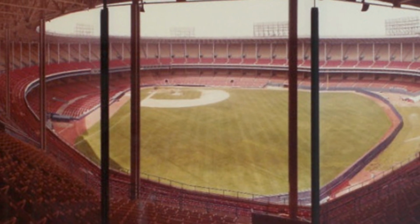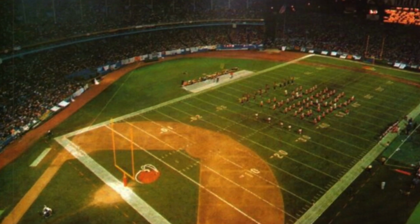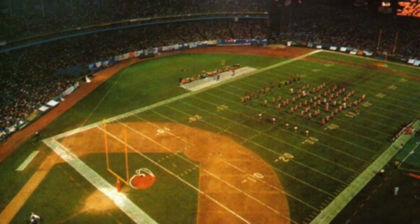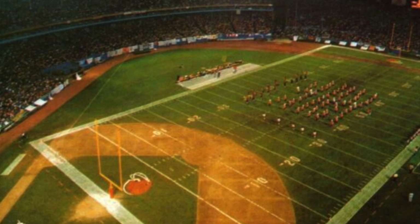Because it was shared by both an NFL and an MLB team, it caused the NFL field to look kind of weird. There was an unusual amount of open space on the sidelines, not to mention the infield dirt on the playing surface during football games.